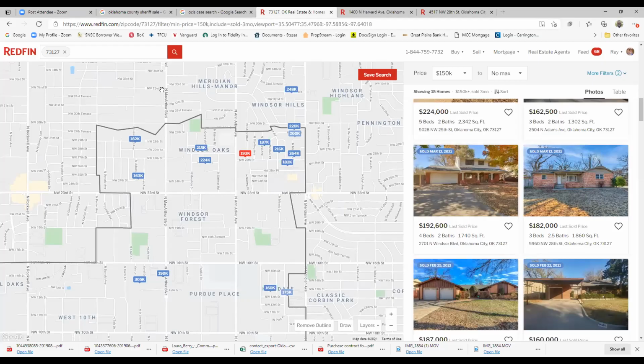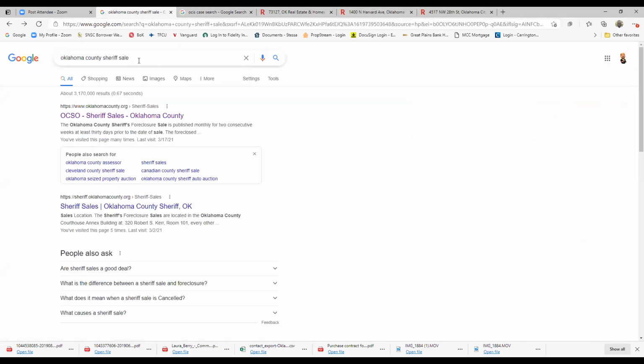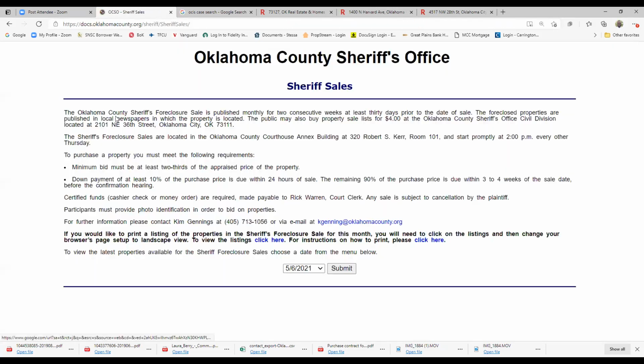Let's go out here to the sheriff's sale in Oklahoma County. Just go to Google and search for an Oklahoma County sheriff's sale, and it'll come up. Sheriff sales, Oklahoma County, and this is the sheriff sale here. You'll notice the next sheriff sale is going to be May the 6th, and most of the time they'll have the future ones in here too.